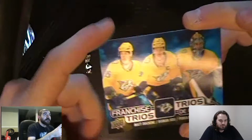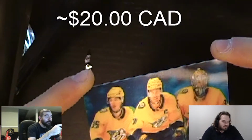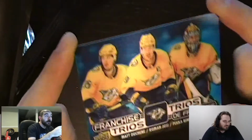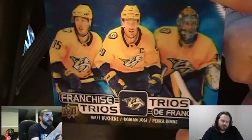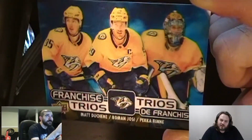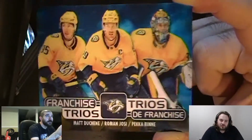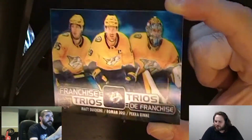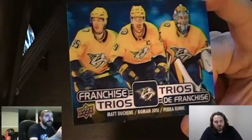And then the insert's a franchise trio for the Nashville Predators. Nice. Pekka Rinne, Roman Josi, and I want you to guess the third. Who do you think the third is on the franchise trio for Nashville? Rinne and Josi are already on there. I'm going to go with Filip Forsberg.